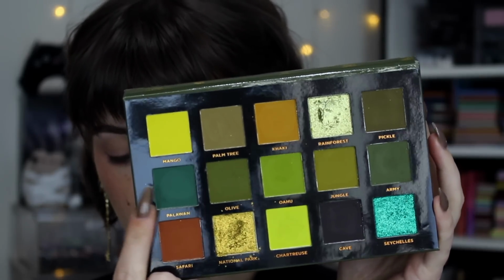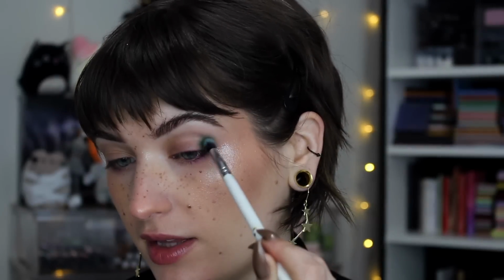So I want to do a halo eye, kind of playing with the purpley and bluey shade, and especially that blue shimmer. I'm gonna start with the blue matte right here. I'm just gonna take that on this Colourpop E9 pencil brush. It's like a fatter pencil brush. And I just want to kind of focus that in the inner and outer portion of the eye.